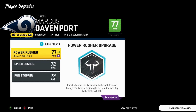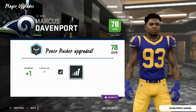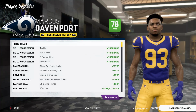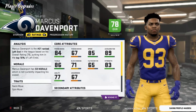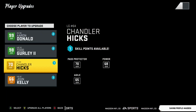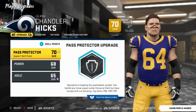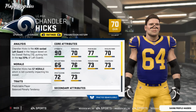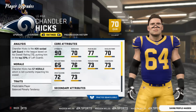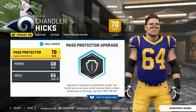Davenport levels up again. Let's check out Chandler Hicks. So he's good at pass blocking. He needs finesse. You could just use run blocking in general.